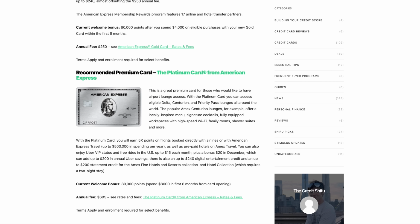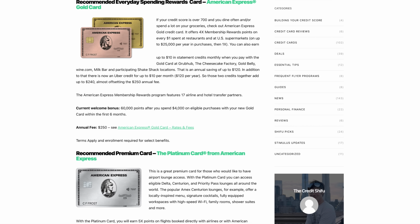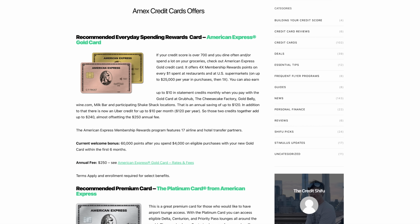If you are interested in the Amex Platinum, and it is a really good card, guys, just because there have been some negative changes, it's still a great card, gets you in a Centurion Lounge, etc. I'll put my credit card guide where you can learn more about the Platinum card and also the Gold cards, which are ones I really swear by as well. I use them for a lot. They earn 4 points per dollar on dining and supermarkets, so I earn a lot of points that way.